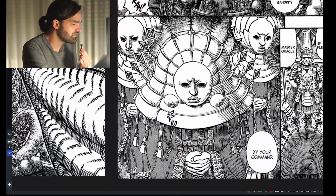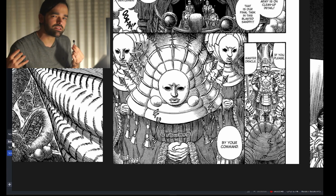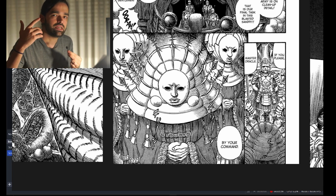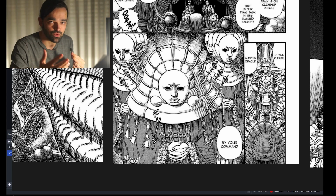Or even stuff like this, right? You have these dudes that have this mask. These masks are very much reminiscent of the 16th and 17th century masks that people back in Europe used. I do want to mention the characters of the show.